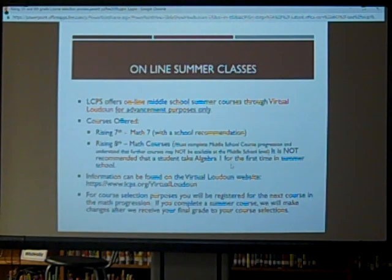Okay, and then the online summer classes, we do have online summer classes through Virtual Loudon. They're for advancement purposes only. So you can't take algebra, have had a poor grade in there, and instead of expunging, I mean, you still probably want to expunge and repeat, you cannot take it in summer school that way. It has to be taken here at school.